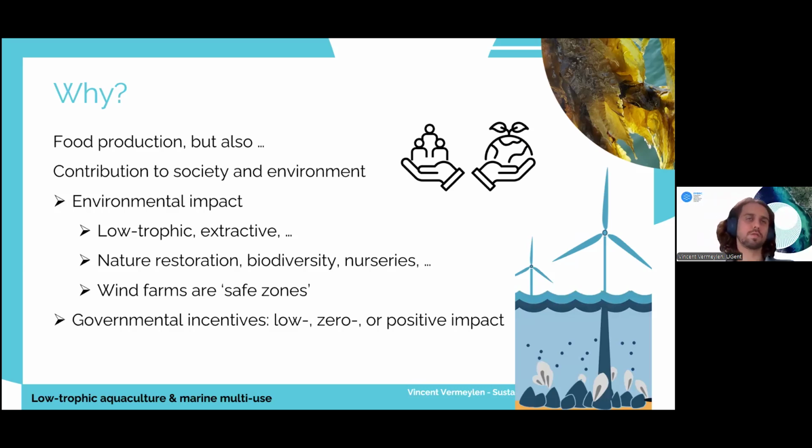organisms. For example, if you compare mussels and seaweeds to fish or shrimp, the mussels and the seaweeds, they require no input of feed, which means that there is less nutrients that go to the environment. That's why these low-trophic organisms also are often referred to as extractive aquaculture. Secondly, in many of these projects, there can be a very tight link with nature restoration and biodiversity improvement.